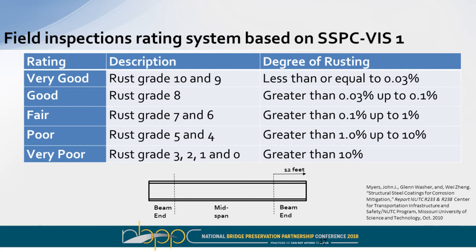We used a field rating system based on SSPC Vis 1, where we rated the bridges from very poor to very good based on the degree of rusting that we could see on the bridges, anywhere from less than or equal to 0.03% all the way up to greater than 10%. We focused on three areas of the bridges, naturally each beam end and the midspan of the structures.